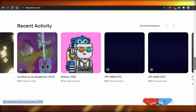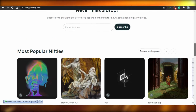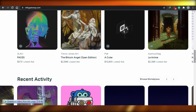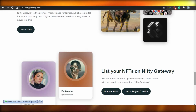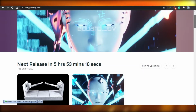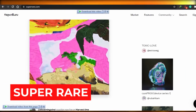Now on Nifty Gateway, the thing is that it's very common and everybody has Nifty Gateway, so your art literally sells within minutes. Now that's a good thing and also a bad thing if you wanted to buy something, so you'll have to hurry up. So you can see how efficient Nifty Gateway is. So yeah, if you're looking for an art platform to sell your NFT art, then definitely niftygateway.com is a website for you. At number 2, we have Super Rare.